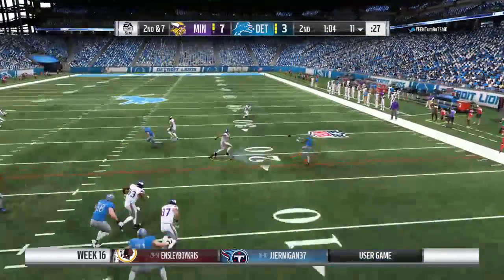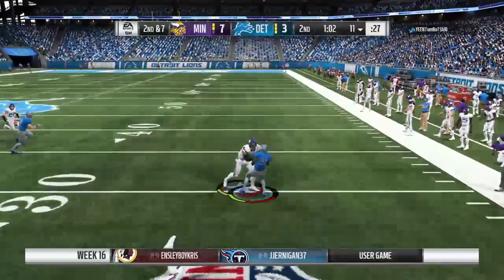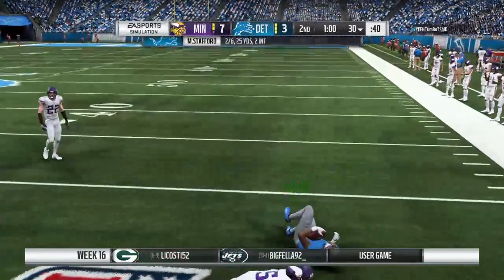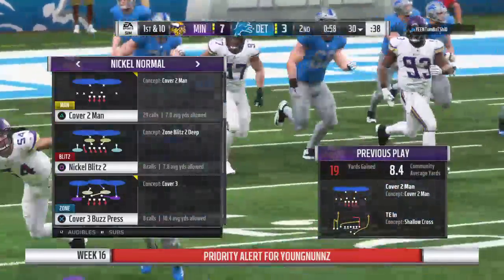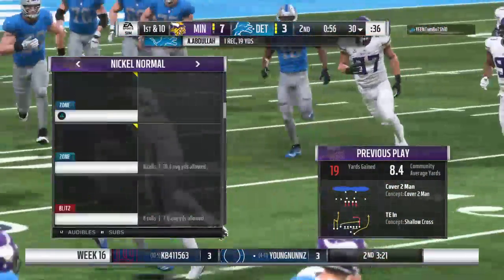On second down, here's Stafford. He'll hit his running back, Amir Abdullah, and he'll get this up to the 30-yard line. They call it a gain of 19, and it moves the chains.